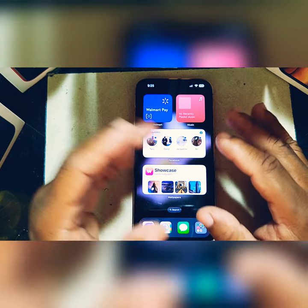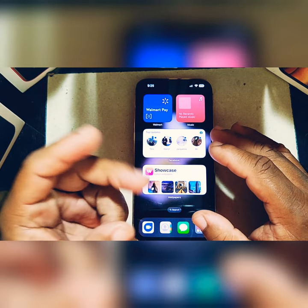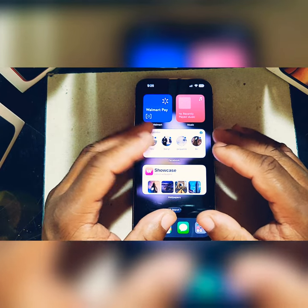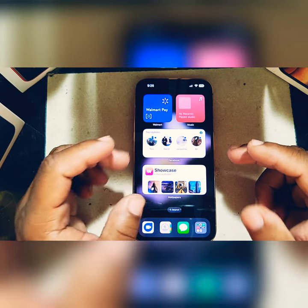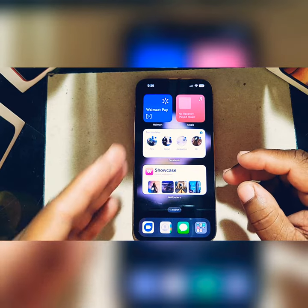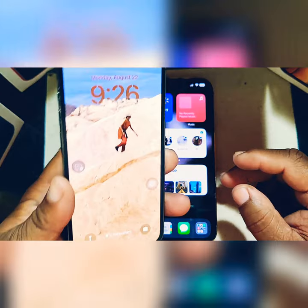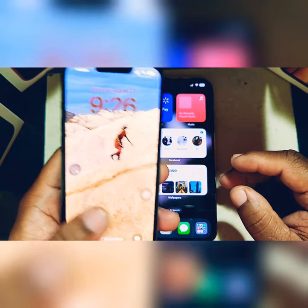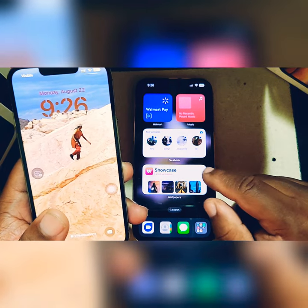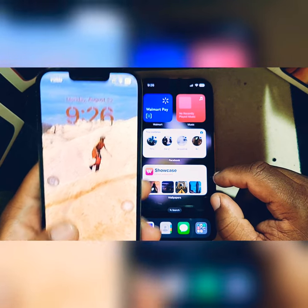I've been using this beta for a while. I've been on beta 1, beta 2, on the developer beta 1, 2, 3, 4, 5, and now 6. Beta 7 should be coming out later today, and public beta should be coming out tomorrow. So today is for the developer beta. I can't wait to do an update on it, then I will give you my thoughts on public beta 6 and developer beta 7.